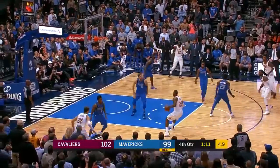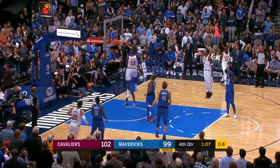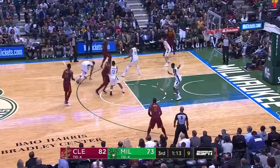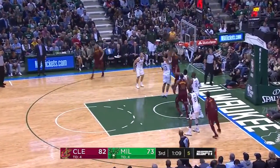Matthews again with strength. LeBron's got the matchup against Dirk. Puts him on rollerblades. Inside! LBJ! Cruising to the rim. James whips that pass. J.R. Smith, his runner is up. James!